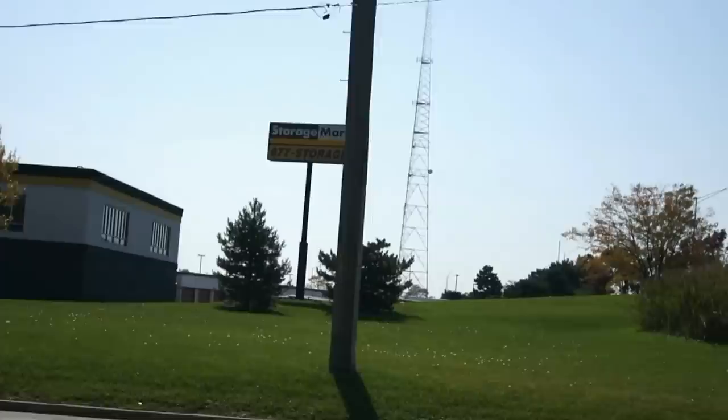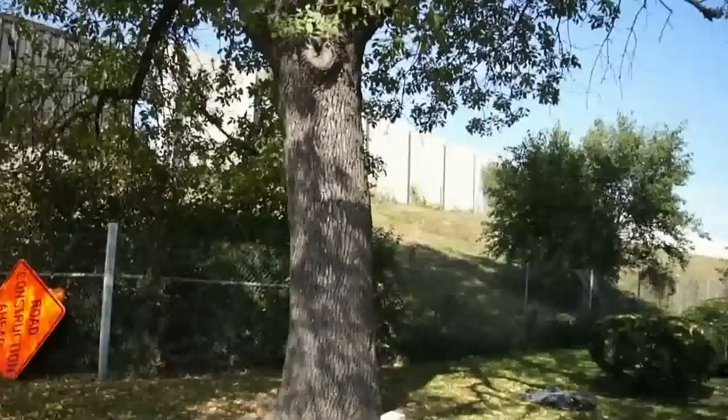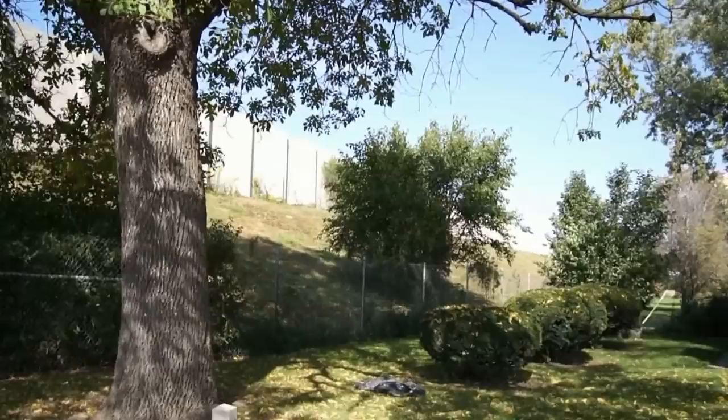There used to be more houses down around here. But the tollway keeps expanding, keeps getting wider and wider. And you'll notice these big giant berms. Well, in a little while, I'll tell you where the dirt came from to build the berms so they could elevate the tollway.